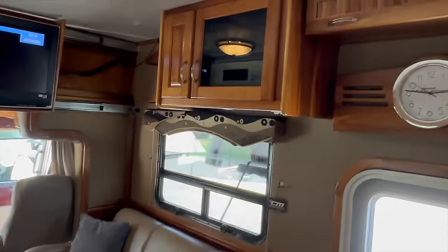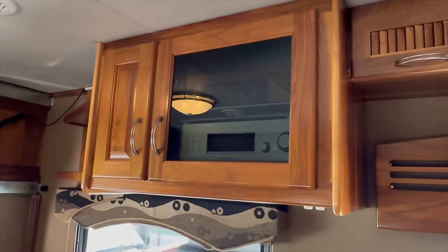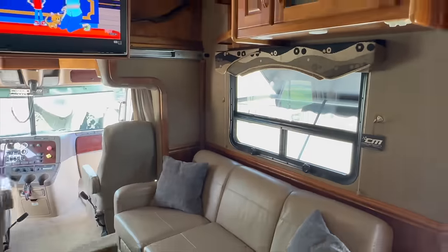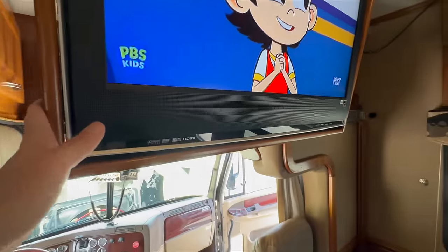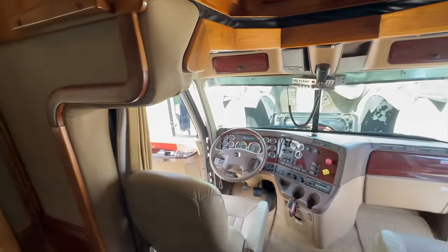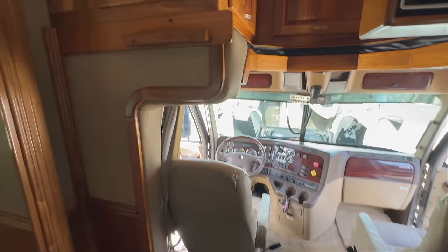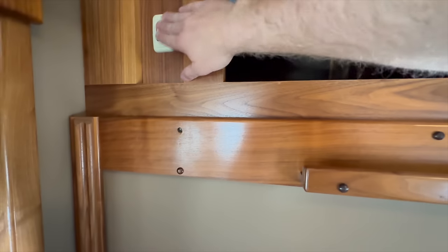Up above, you've got the entertainment system with, I think it's Sony brand, and speakers through the ceiling. Zoom out there. There we go. The TV is overhead. Now this slides, so going down the road, you move it over and it's like a walk-in cab. See that? You don't have to duck down other than to get under to sit in the seat, but you can walk into the middle of the cab without ducking. Lots of storage up here above the cab. Turn the light on. Check that out. And that goes all the way. There's one in the middle and then some over there on the passenger side.